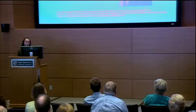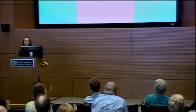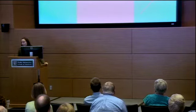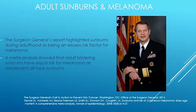And in fact, when the Surgeon General wrote the report about the skin cancer risk, the Surgeon General's call to action to prevent skin cancer, there was a lot of interesting data covering to what extent adult sunburns also contribute to melanoma risk. So it's not just the sunburns that people experience in childhood, but it's also the sunburns that people experience as adults, particularly when those sunburns include blistering.